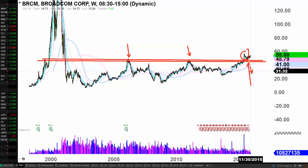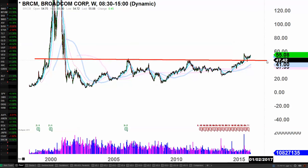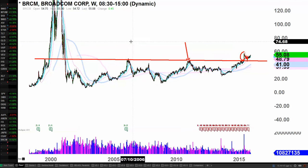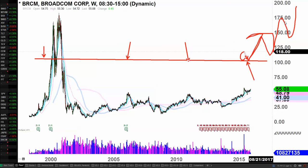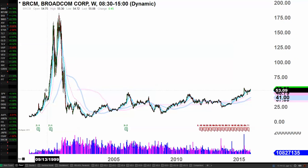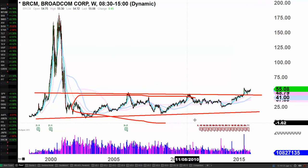A lot of times when it breaks out, what it wants to do is retest the recent or prior resistance. So when we break out like this, it likes to pull back and retest this resistance, and then get back up. That's what we call higher lows and higher highs. And that's what we call a public accumulation phase. That's what we call the accumulation phase, right?